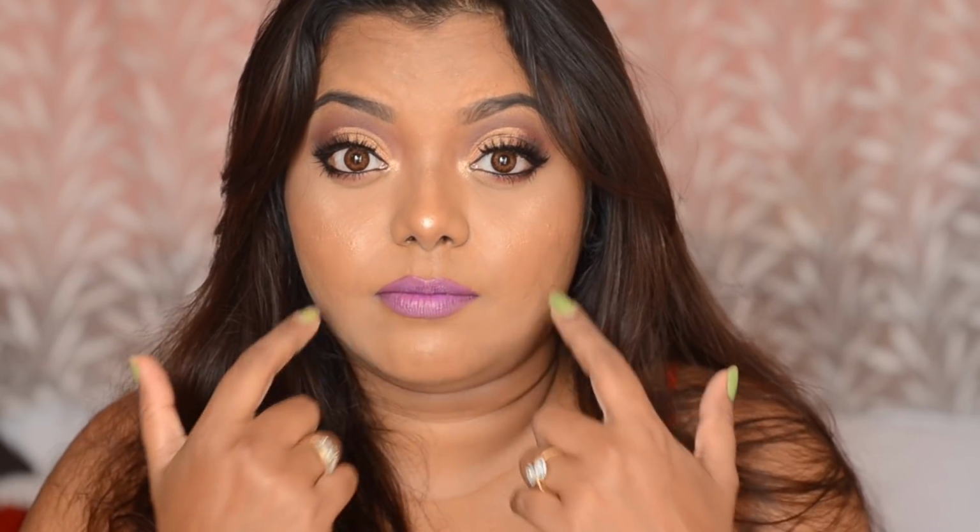And one more thing, I do have very dark circles near my mouth. I don't have so many dark circles under my eyes, so I always concentrate mostly near my mouth. Whenever I use a concealer lighter than my skin tone near my mouth, it looks a little bit gray. So I always make sure to use a concealer which is very close to my skin tone. Now let's move into all the concealers.